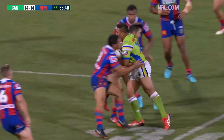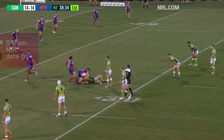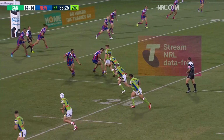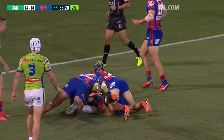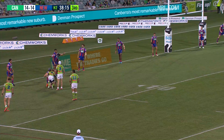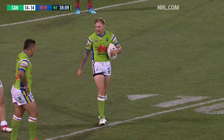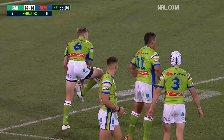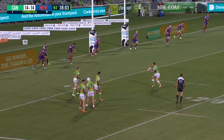So Papali, relatively quiet. Papali, that's a good run. Bateman, now Austin, stepping off his left. So he's willing to run it. After slicing through just before half time, we've got another penalty. You can't go over the top of him like that. He's climbed right over the top of him. Yeah, Austin, he chanced his arm. He saw Ponga in the line, took him on. And another penalty, and the Raiders on the attack.